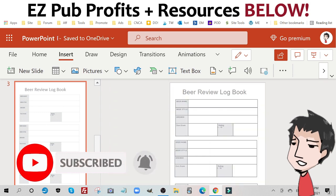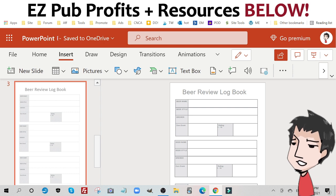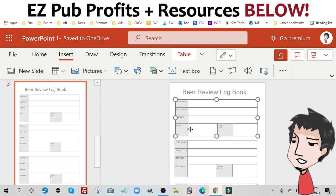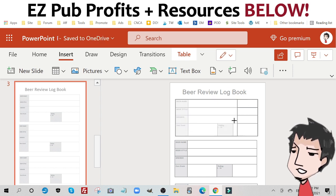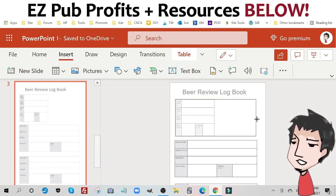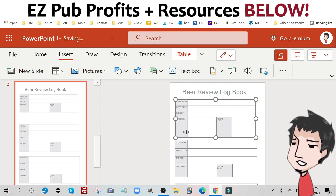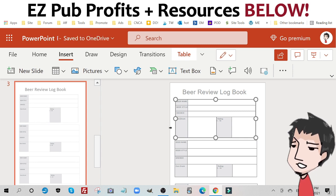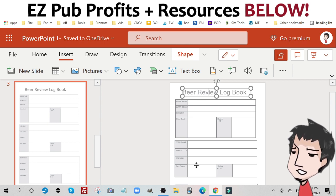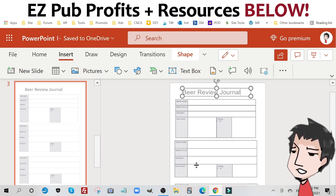You can see here I have beer name, beer style, brewer, and these are things I actually wrote in. If I click in here, you can see that I can change the text inside the interior. I can also increase the size, shrink it down, make it bigger, smaller, whatever I want. I can do anything I want with it. I can also change the title. Beer review logbook, I can change it to beer review journal. But I want to be precise with my keywords, so I'm going to keep it a logbook.